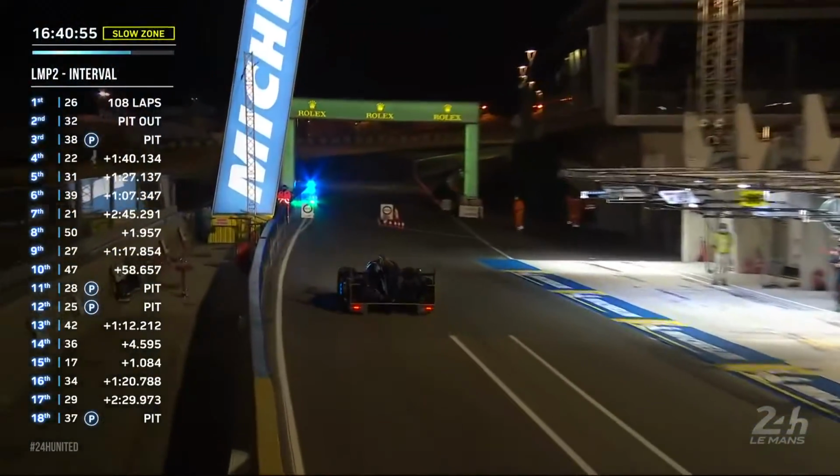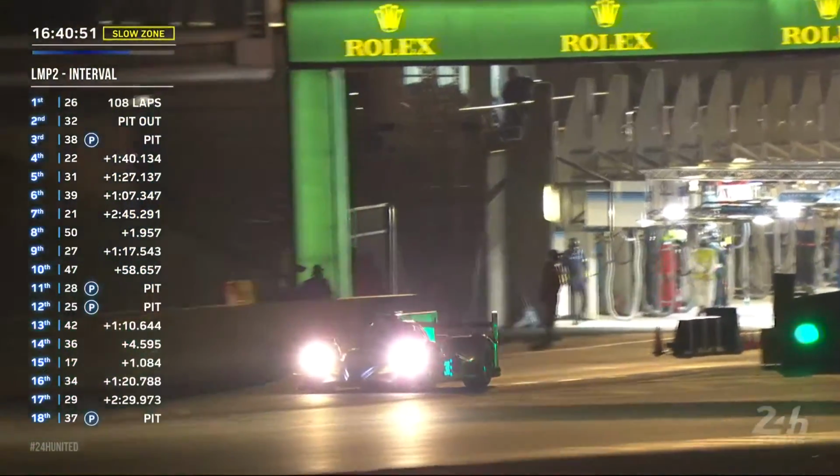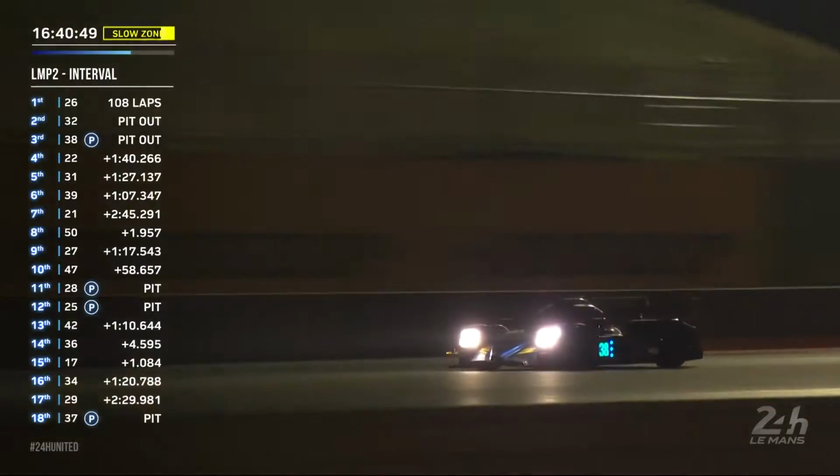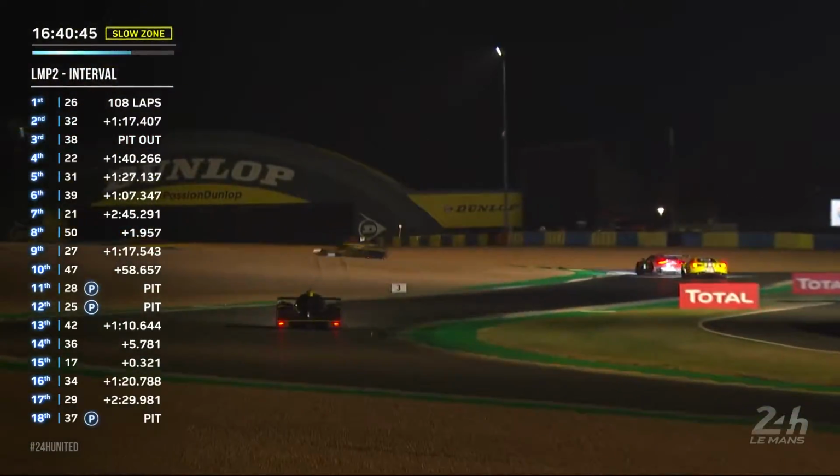Just get your heads down and go, because they want to reward the boys for rebuilding the car in 24 hours in what should have been a week. Well, they're 2 laps down now.